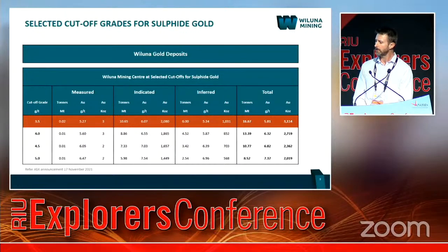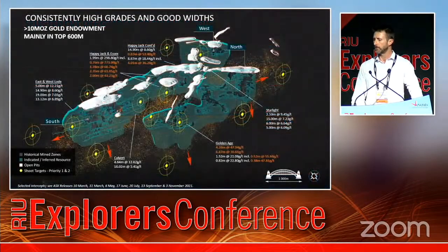There's a lot of high grade gold at Wiluna. The underground resource is quoted above 2.3 grams, but if you use a 3.5 gram cutoff, there's still over 3 million ounces at 5.8. And if you select a higher cutoff, there's over 2 million ounces at over 7 grams. It's a lot of high grade gold.